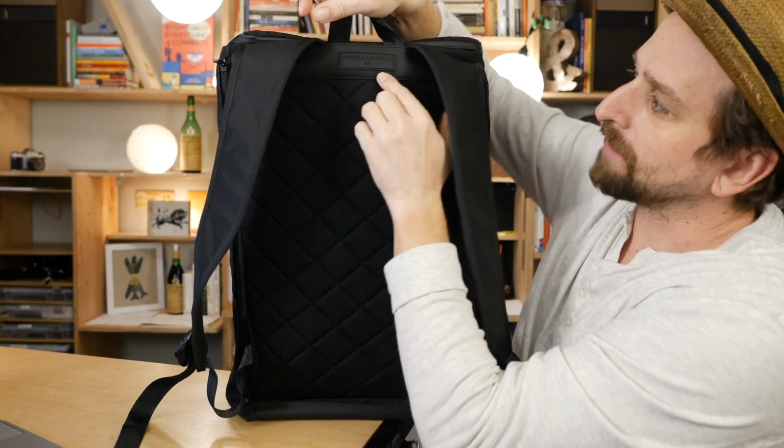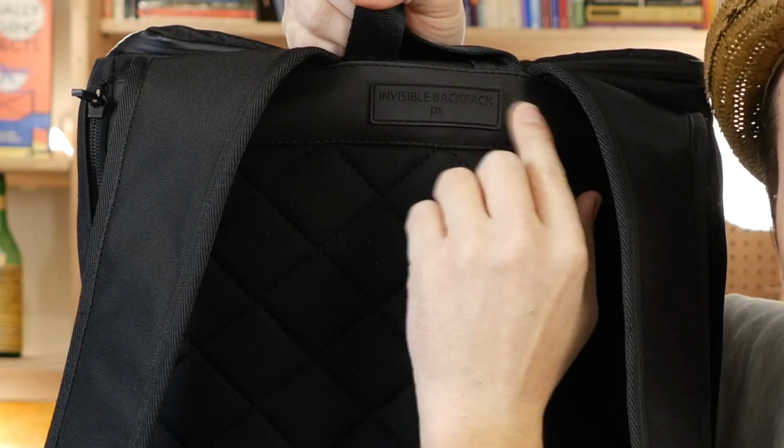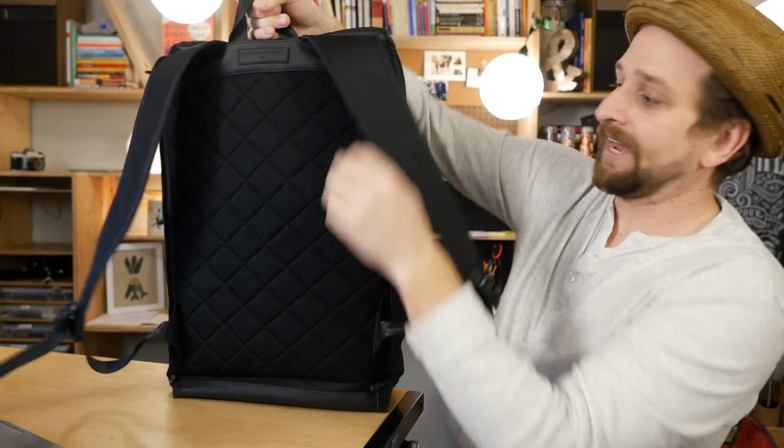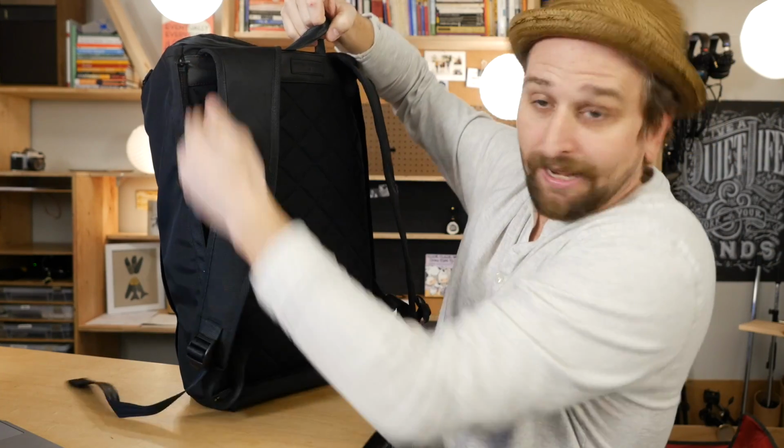Here's the only branding on the bag, by the way. This cute little invisible backpack by PX. Like it. Looks nice. Okay, water bottle on this side, laptop on this side. You're gonna have to try to remember where these things are, because when you're in the wild with this sucker, you're like, wait a minute, where is that again?